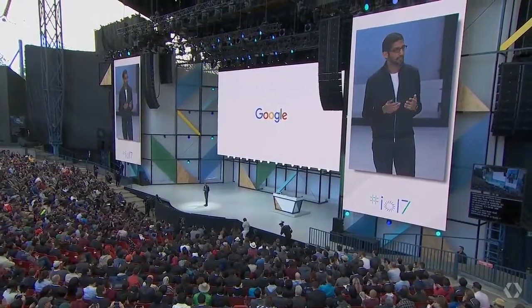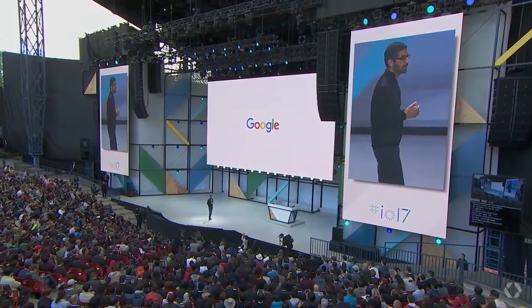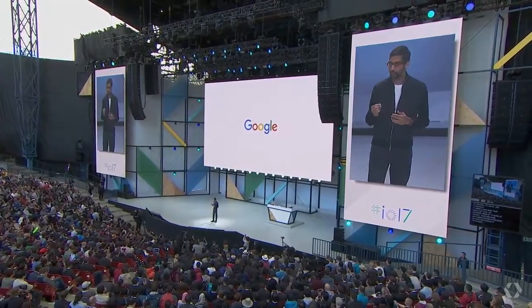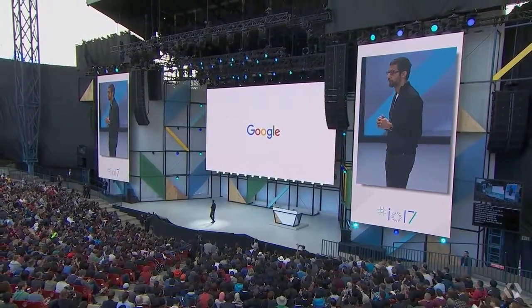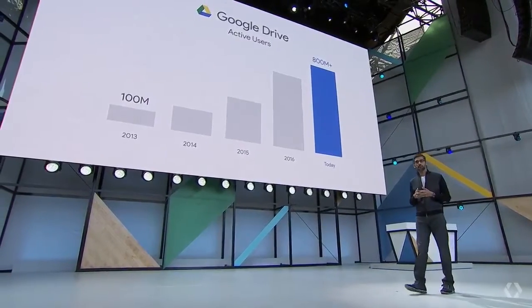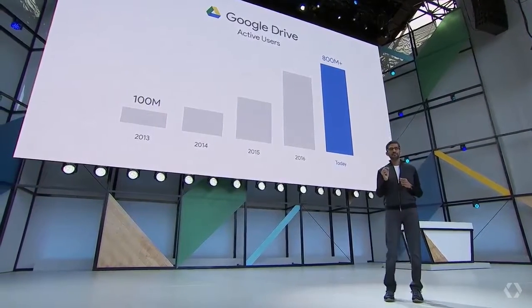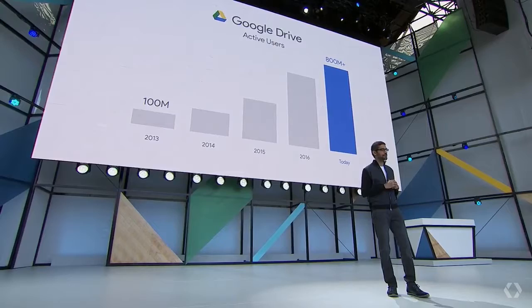That's because we've been focused ever more on our core mission of organizing the world's information, and we are doing it for everyone, and we approach it by applying deep computer science. So the scale is inspiring to see, and there are other products approaching this scale. We launched Google Drive 5 years ago, and today it is over 800 million monthly active users, and every single week there are over 3 billion objects uploaded to Google Drive.